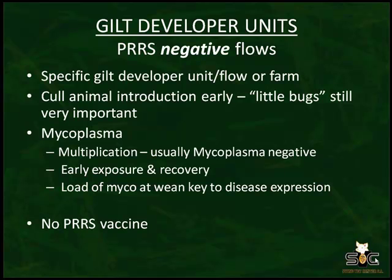We do not want to put mycoplasma in multiplication. We still want multiplication to be mycoplasma negative, so we can actually make that decision as we roll some farms and get them filtered and turn them back myco-negative again. And then obviously in this situation where we have a PRRS negative farm in a great area and they have their own GDU, we would not put PRRS vaccine in that GDU.